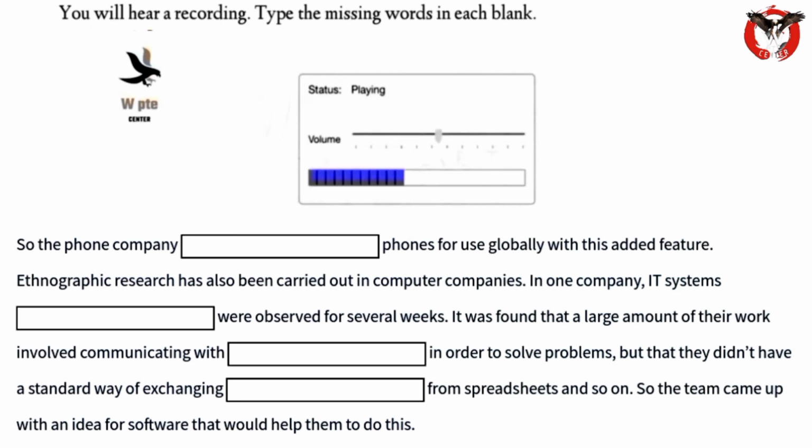It was found that a large amount of their work involved communicating with colleagues in order to solve problems, but that they didn't have a standard way of exchanging information from spreadsheets and so on. So the team came up with an idea for software that would help them to do this.